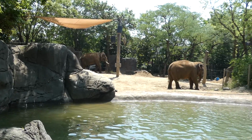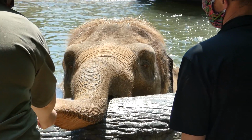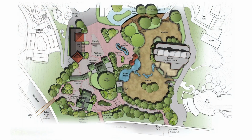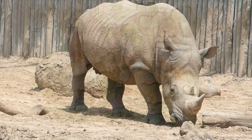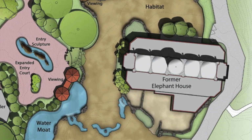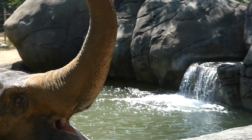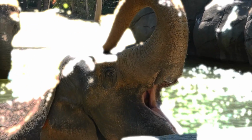So now, what will happen to the Elephant Reserve and the Elephant House? Those questions were partially answered when the zoo released this other rendering. The 2 existing enclosures will be combined. Rumors are going around that it might be home to some sort of rhino, but the map labels the landmark as the former Elephant House, while showing elephant statues that might be added up front. So who knows? Elephant Trek is set to be complete in 2025.